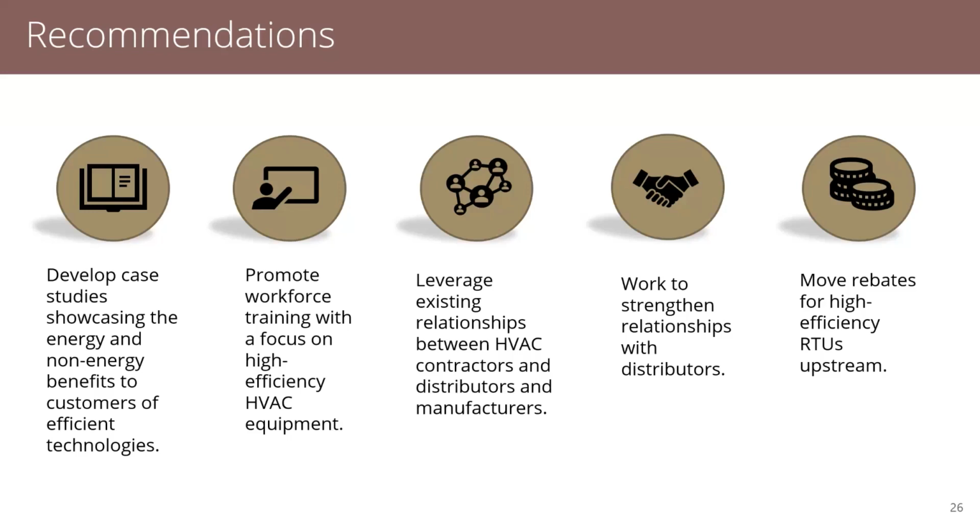Also, move rebates for high efficiency RTUs upstream. Providing midstream rebates at the distributor level has several advantages over providing downstream rebates. These include working with fewer market actors than downstream rebates while still having close contact with HVAC contractors through the distributors. This approach also takes the administrative burden off HVAC contractors and their end users, which is a common barrier to program participation. To compensate distributors for their increased administrative burden, consider providing them with a monetary incentive.